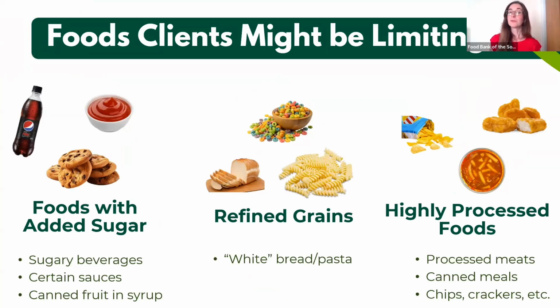And here we'll talk about some foods that clients might be limiting. The reason that I say it this way is that it is never our job, luckily we're off the hook on this, to tell clients what they should or shouldn't eat or to limit a food for them. These are just things that people with diabetes might be wanting to avoid.